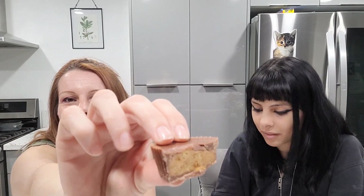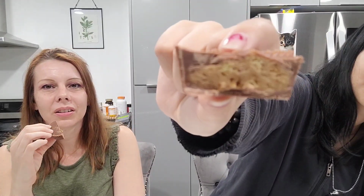So this is what it looks like. You can't really see them, and I don't know, it's probably because I cut it. Can you see yours better? Yes. No. Okay. Oh my god. It tastes like a Reese's peanut butter cup, but a little crunchy. You can't really taste the Reese's Puffs, just the texture. It's still good.